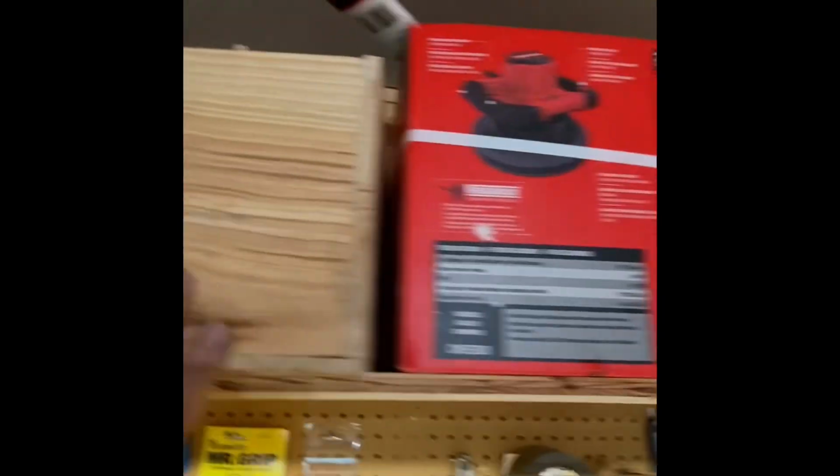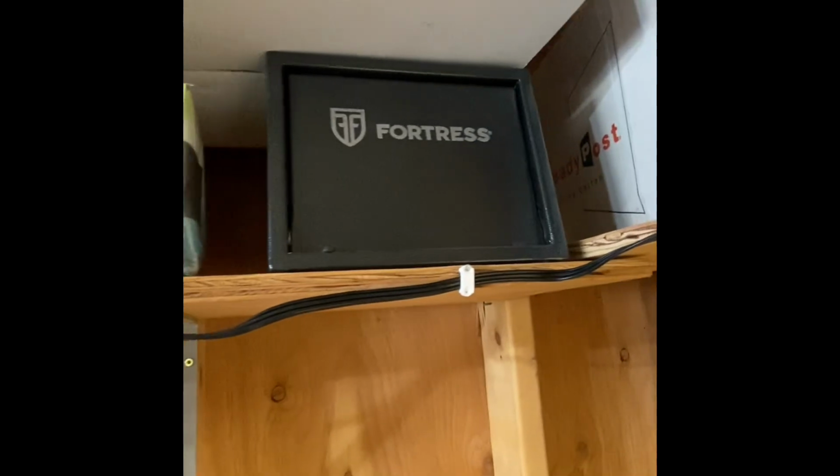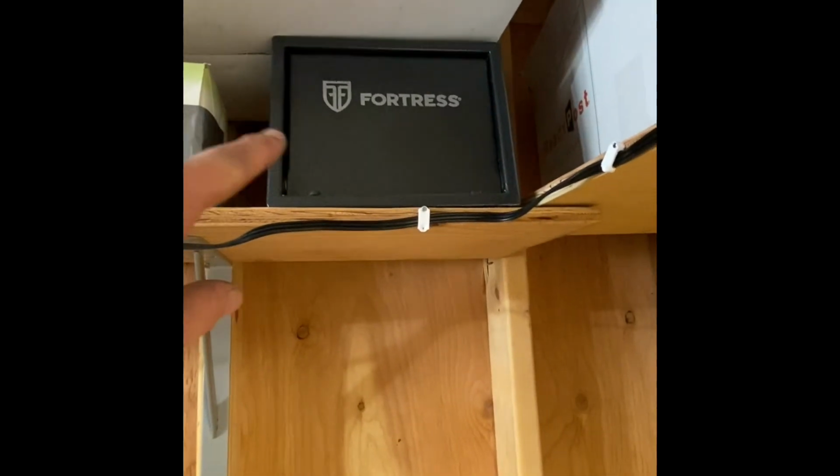It's my buffer. This is actually from my old job. I was stocking wine and they would let us keep these cool boxes. I just store all my stuff in it. Super awesome. Old safe that doesn't have anything in it. That's the one that my ex had the code to. She'd steal from me all the time.